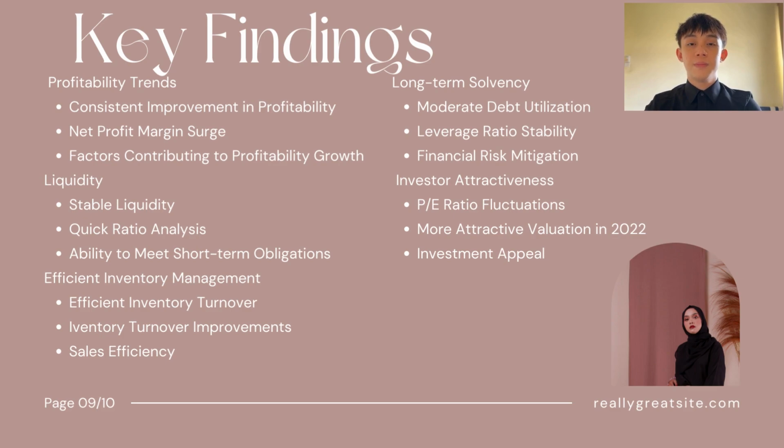In terms of long-term solvency, Bonia strikes a balance with a moderate level of debt utilization and a stable leverage ratio mitigating financial risk. Furthermore, the company's price-to-earning ratio exhibited fluctuation, with a notably attractive valuation in 2022, making it appealing to investors. In summary, Bonia Corporation's financial journey reflects a commitment to growth and financial stability.